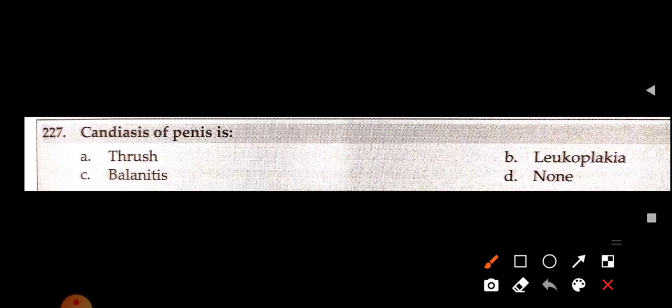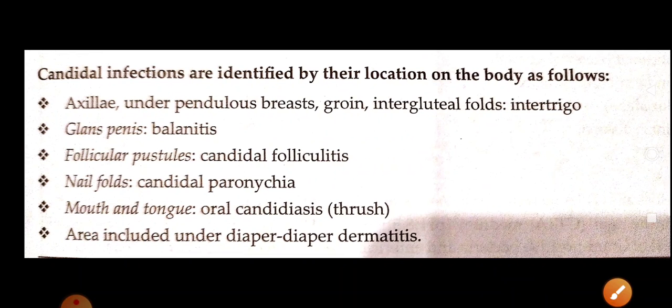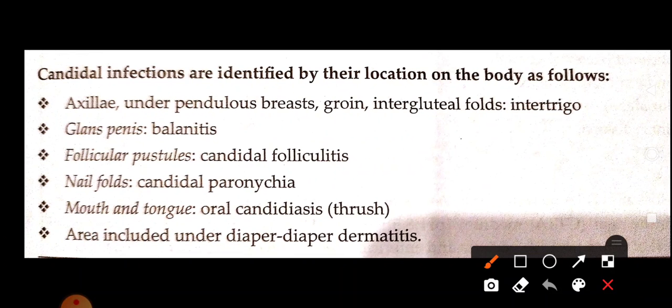Candidiasis of the penis is known as balanitis. Let's discuss. Axilla, under pendulous breasts, groin, intergluteal folds: intertrigo. Glans penis candidal infection: balanitis. Follicular pustules: candidal folliculitis. Nail folds: candidal paronychia. Mouth and tongue: oral candidiasis, thrush. Area under the diaper: diaper dermatitis.